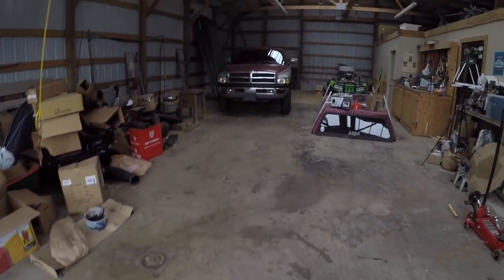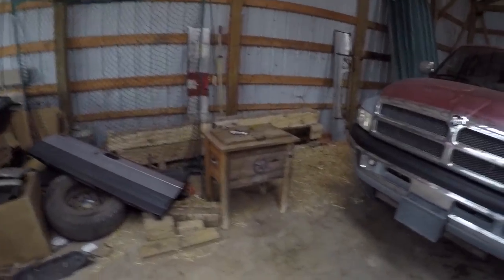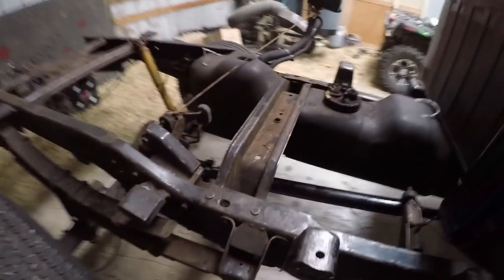Those of you who didn't see this, look at this. Nice, did you see the stack yet? Pappy, come look at this. This is goofy. It's a hillbilly smokestack.